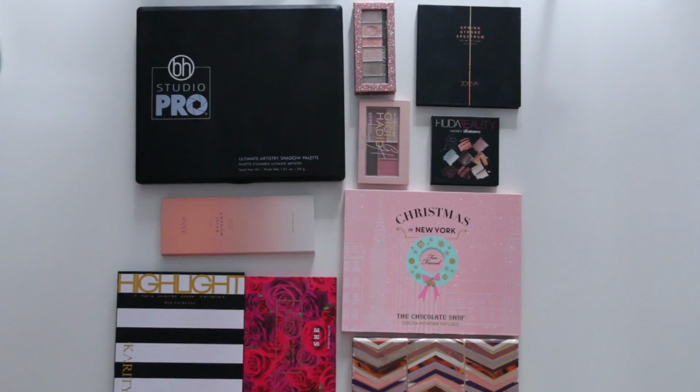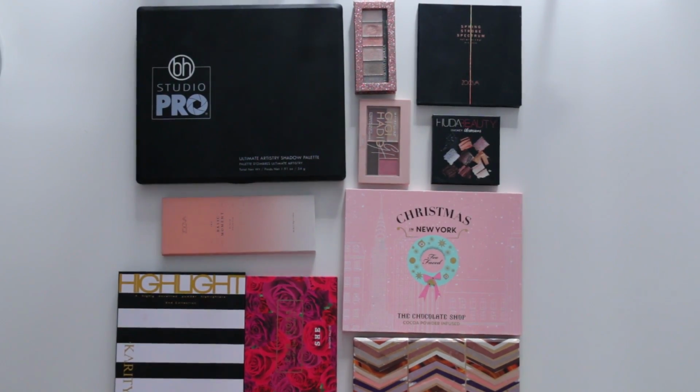Oh, my donate pile finally tipped over, everyone. All right, pile number 6. Oh, dropping them everywhere. Okay, looking through. Okay, I know exactly where we're gonna start.